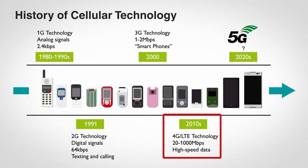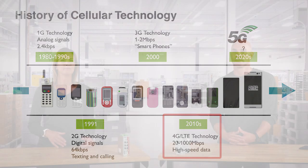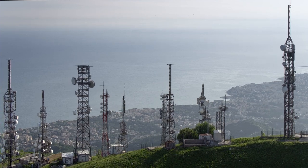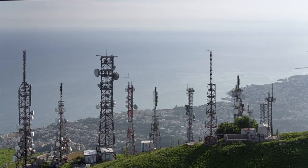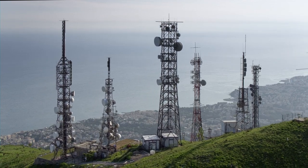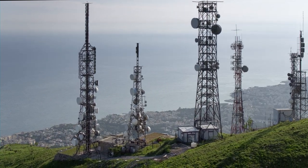Exactly. But then, after 3G opened the door, 4G LTE blew it off its hinges. In the 2010s, 4G and the expanded network of cell towers that were built truly introduced high-speed data. This meant we could now reliably do things like stream videos and music with cell coverage in most of the US and around the world, whereas before, coverage might have been a little spotty.